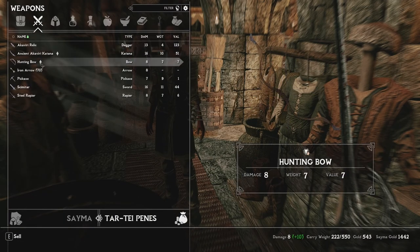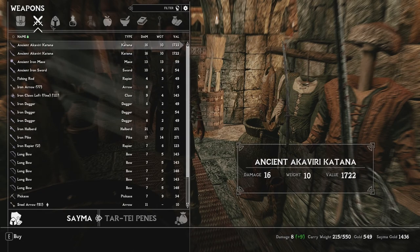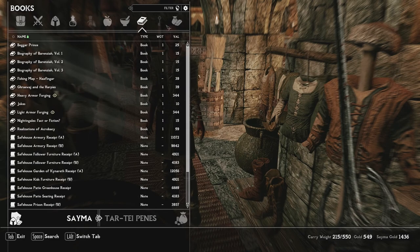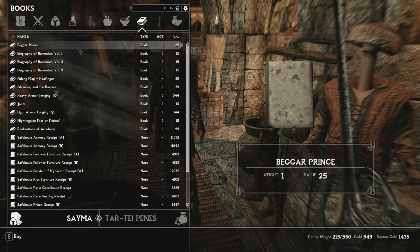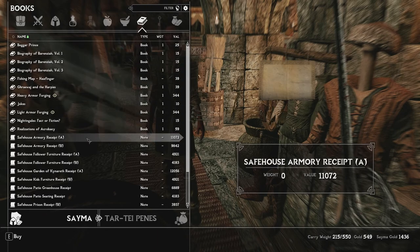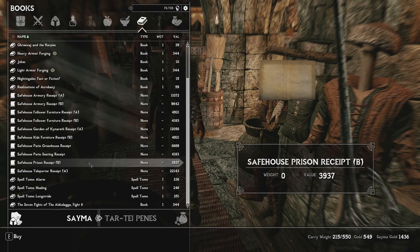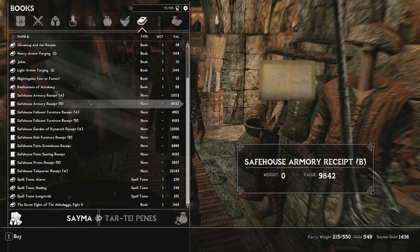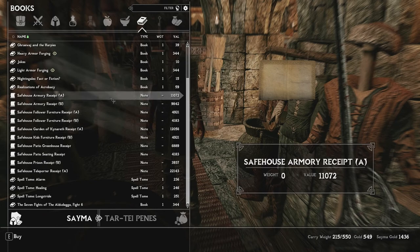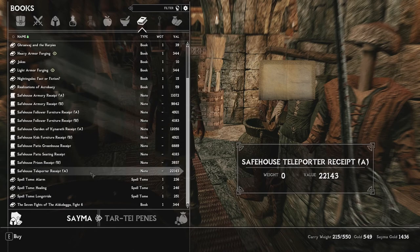I hope I don't actually have to buy anything from her, because I am never going to find it with all my crap in her inventory. I don't even know what she used to sell. Actually, let's go through her books real quick. Ooh, safe house stuff. Holy shit, these are expensive. These are like, yeah, the furnishing stuff, I guess.